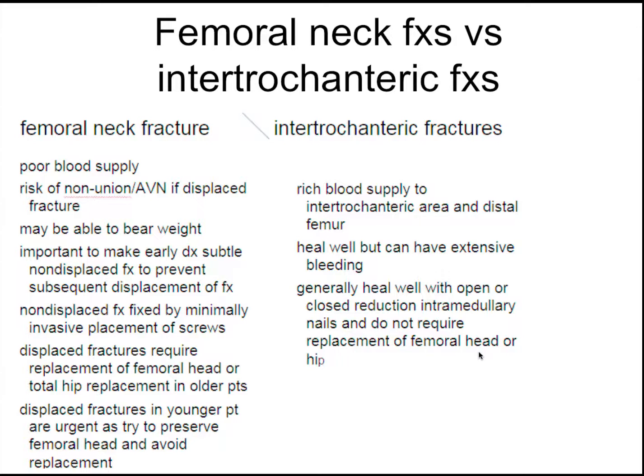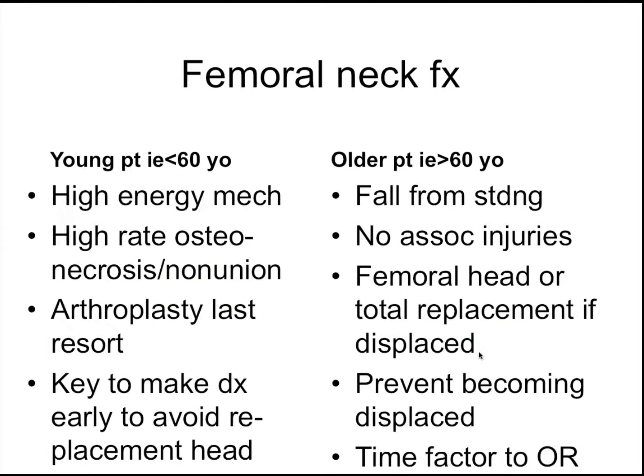In the elderly, we're not in a big rush because generally they're going to get a hip replacement. But in a younger patient, that's a patient you really want to save. That's very invasive, and especially, who knows how long that hip's going to last. So you really want to avoid that in a younger patient. In a young patient, a femoral neck fracture generally indicates a major force. They have a high rate of non-union, so it's important to make that diagnosis.